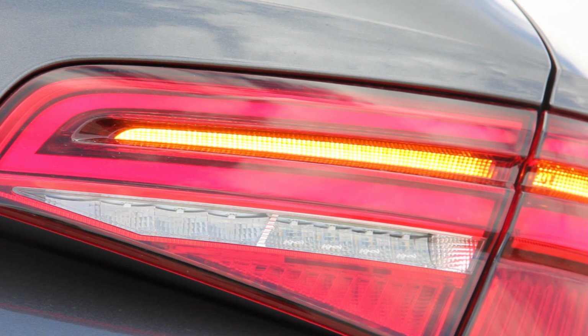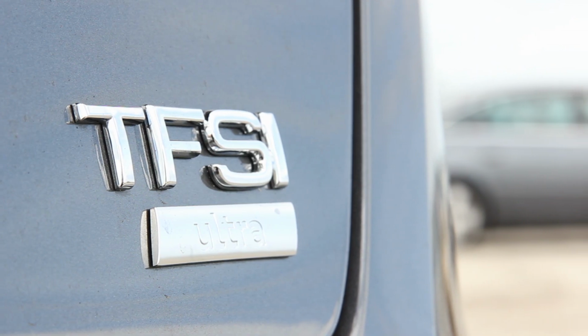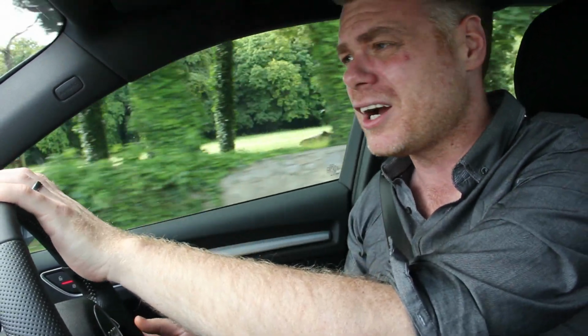All round, I like the changes to the Audi A3. It appeals to me more. I've always had a massive respect for it. So the Audi A3, do I like it? Yes, I do like it. Do I like the trim, the S-Line trim? Yes, I do like it. Do I like the funky flat bottom steering wheel? Yes, I do like it. I do like this car.